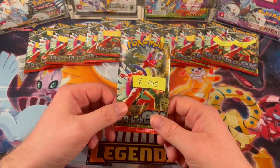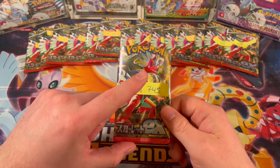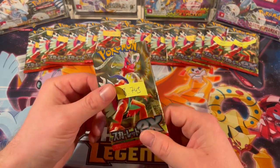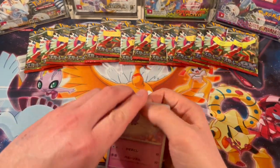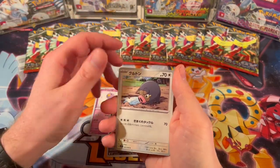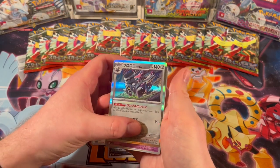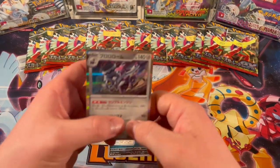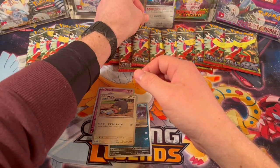Gothitelle. All right, this is the first pack with a little bit more weight. This is one with a tenth of a gram more than the last. So my prediction is, we'll say a holo, nothing crazy. Drifblim, Sharpedo, Lechonk. What do you know? Revavroom, holo. Okay, that's pretty cool. You know what, to celebrate our first big one, we'll put you in the back.